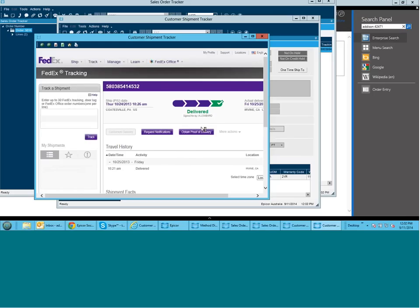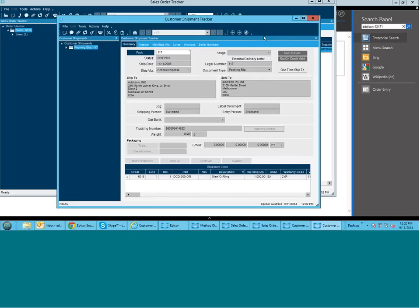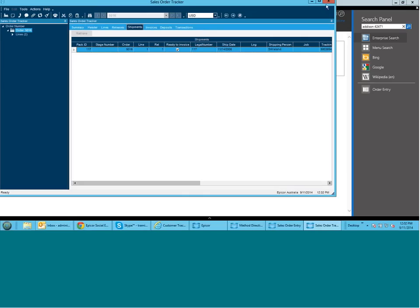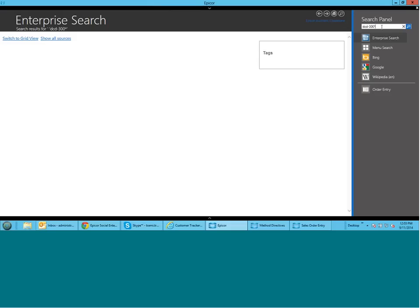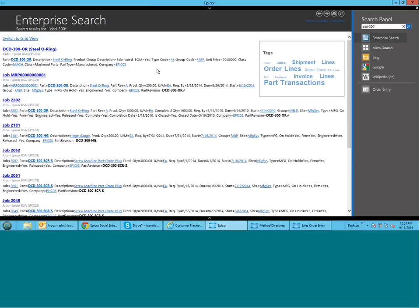So you can see from enterprise search how easy it was to look up information via a simple keyword, but also to right-click and drill down all the way through to the underlying transactions. And of course, it's not just customer IDs and quotes, it can be anything. You could be searching for, let's say, a part number, and it will also adhere to any wildcards. So I could be searching on anything to do with a product DCD 300. If I enter the right DC, clicking on all sources, now I can see everything to do with that particular part, for example.